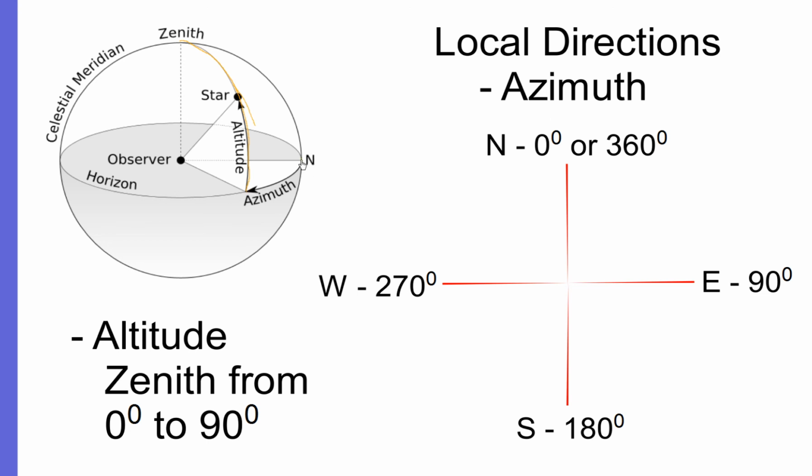You start north, you point north on the horizon, that's 0 degrees. Then you move towards the east, sliding your finger along the horizon. Once you hit east, that's 90 degrees, south is 180 degrees, west is 270 degrees, and back to the north is 360. So with that, going around the circle and up and down, you can locate any star anywhere on the celestial sphere.